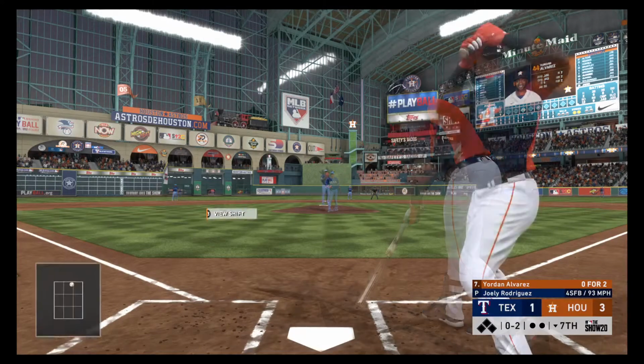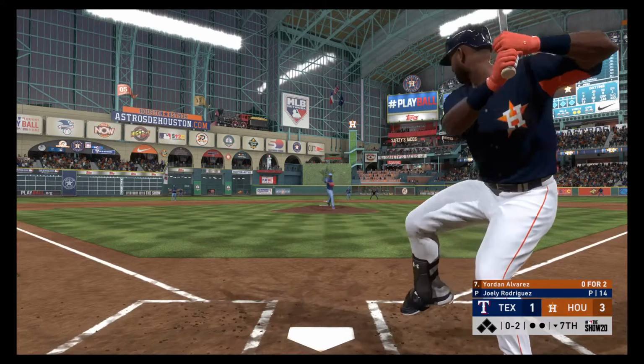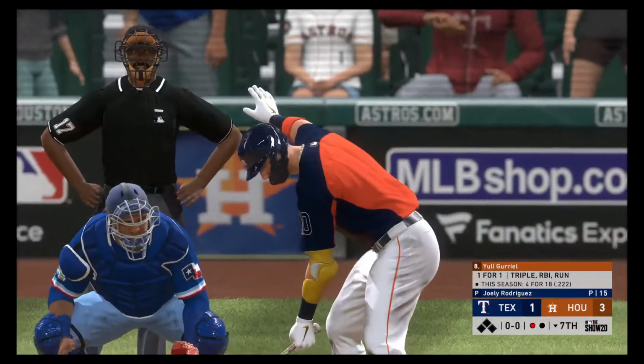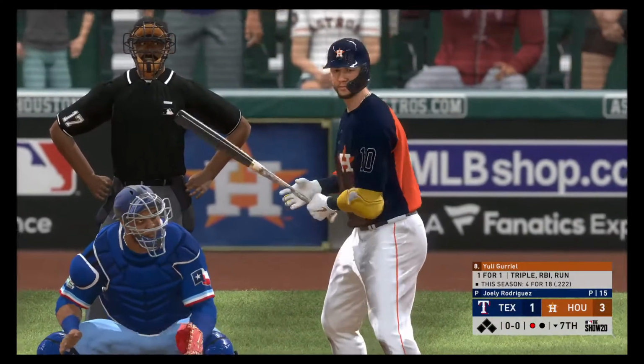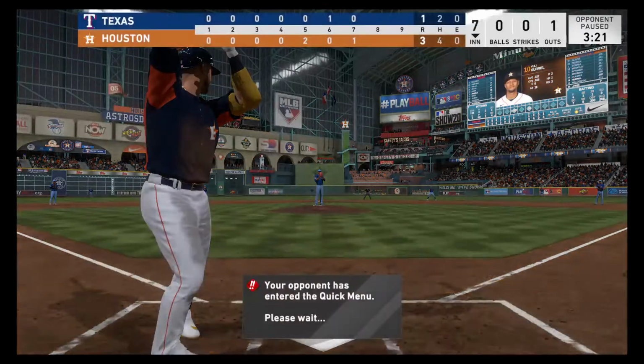Swing and a miss, and he's in the hole. I got the count 0-2. Hey, love the confidence in that pitch right there, going right after one of the better hitters on this team. Not afraid to execute. Got him on the good slider there. Swung on and missed, and first baseman Yuli Gurriel goes down on strikes for the second time tonight.